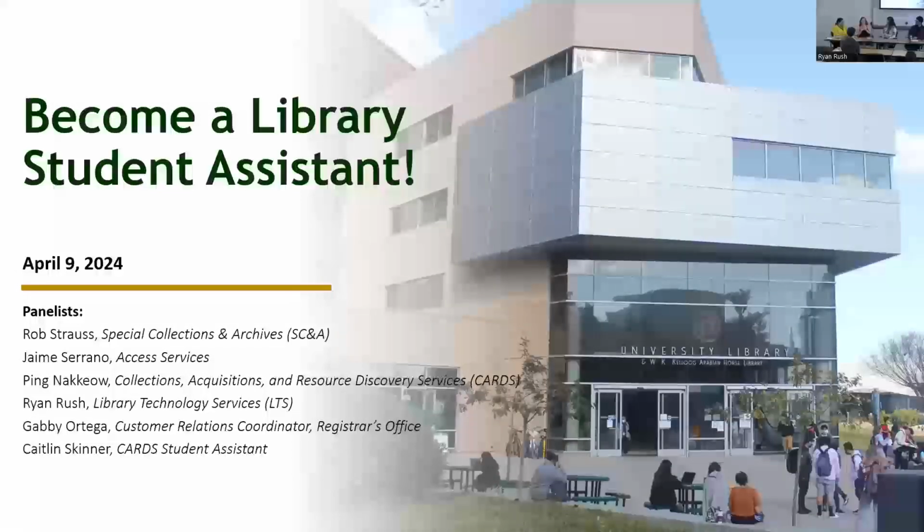I'm Caitlin. I'm a CARDS student assistant, and Ping is my boss. And I'm Gabby. I'm the Customer Relations Coordinator for the Registrar's Office on campus. My name is Jaime Serrano. I'm the Staff Management and Student Assistant Coordinator in Access Services. I'm Ryan Rush. I am a part of our Library Technology Services Department. And then again, my name is Rob Strauss. I'm Special Collections and Archives Coordinator, and I'm the Student Lead in Special Collections and Archives.